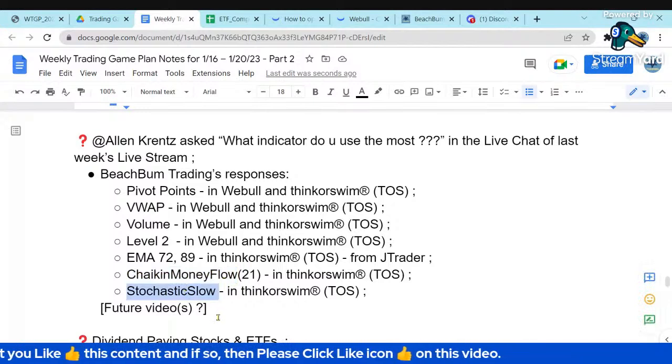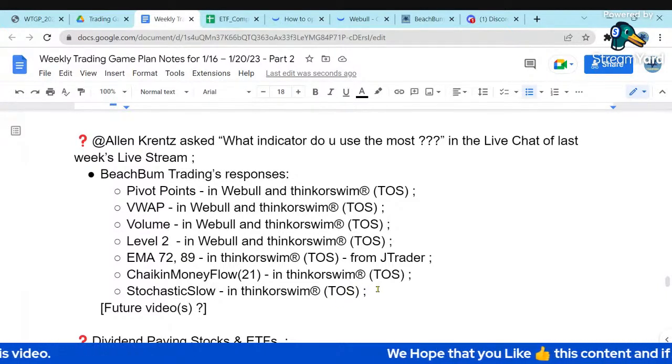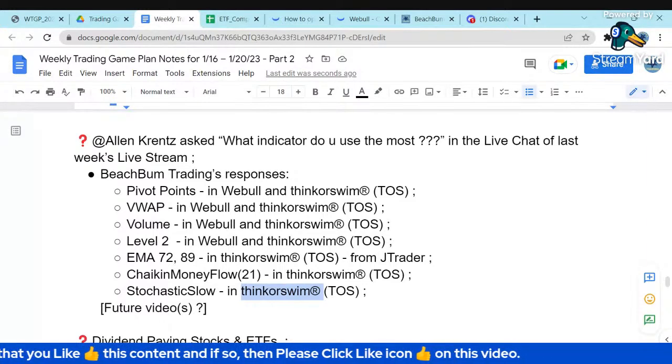I have the stochastic slow on as well, and I've followed some traders in the past that use that as a trigger point. I don't use that as much anymore, but again, it's another piece of data I use in Thinkorswim. So I hope that answers.